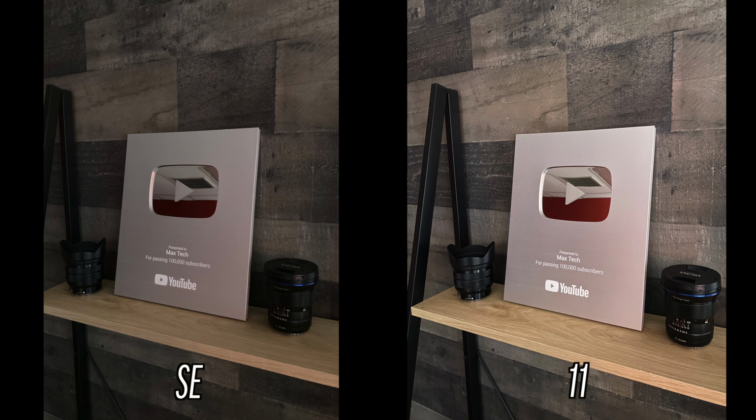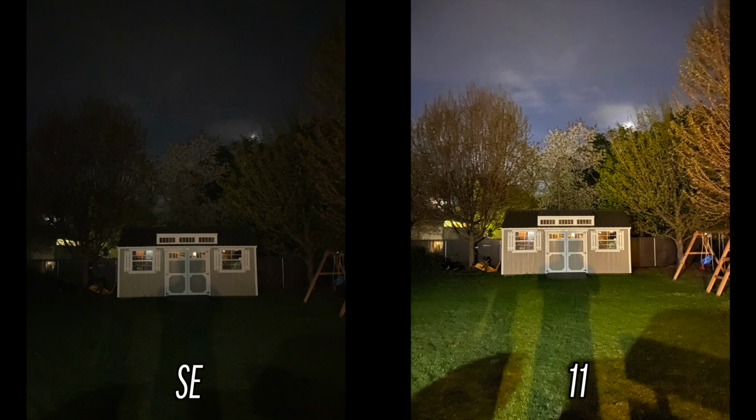In lower lighting, the 11 looks better due to Deep Fusion tech, which isn't possible due to the slower sensor, and the same thing goes with Night Mode, which is a bummer. With that said, in pretty much every case, the SE beats out the iPhone XS and XR, which logically doesn't make sense because the hardware is older, but it does.